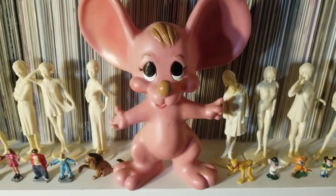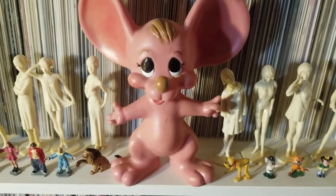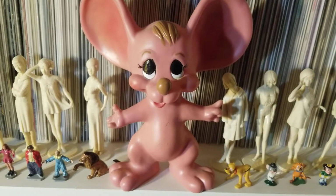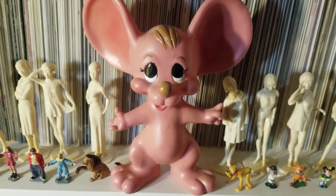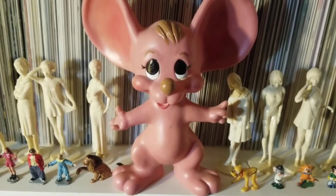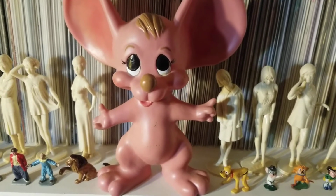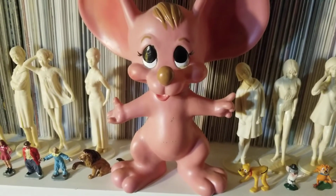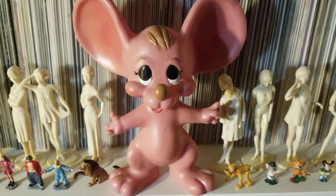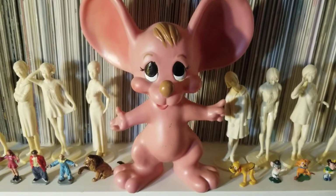Hey, what's going on? We're looking at Topo Gigio. Believe it or not, this guy at one time was a household name. Every child in America knew and loved this puppet mouse that appeared with some regularity on the Ed Sullivan Show and other broadcast television of the time. He predates me. I never watched him on television, but I was very aware of the novelty that is Topo Gigio. Being a kid that grew up in the late 60s and early 70s, this was a novelty.